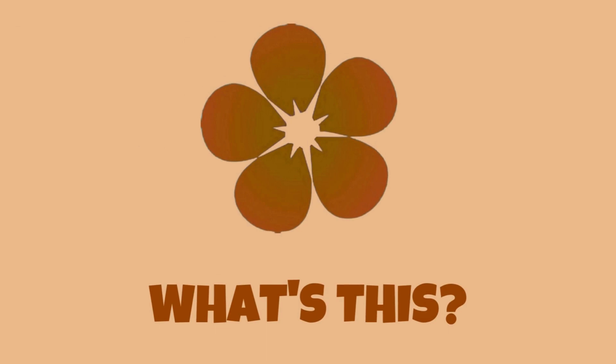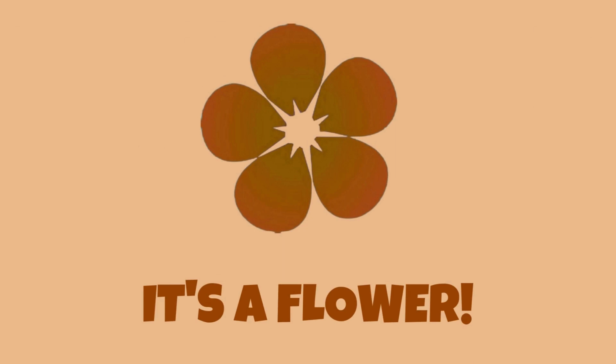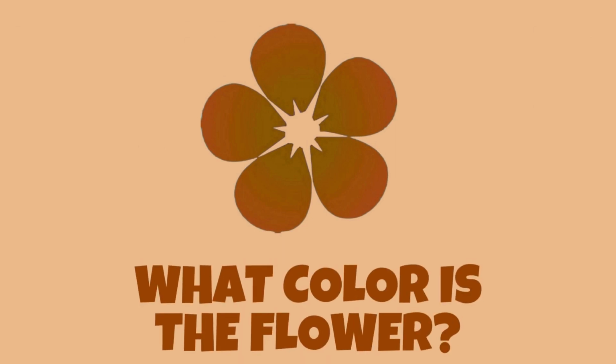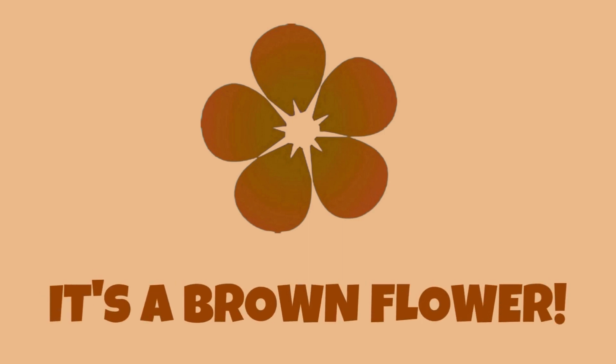What's this? It's a flower. What color is the flower? The flower is brown. It's a brown flower. Yay!